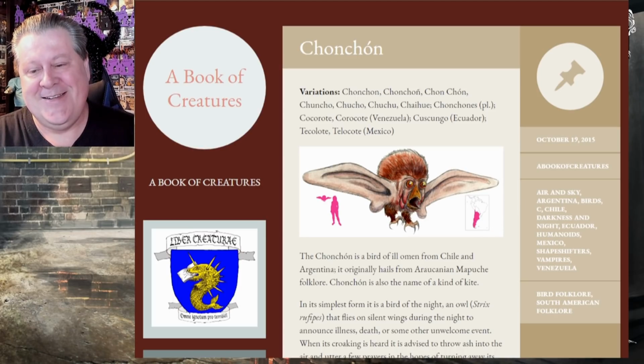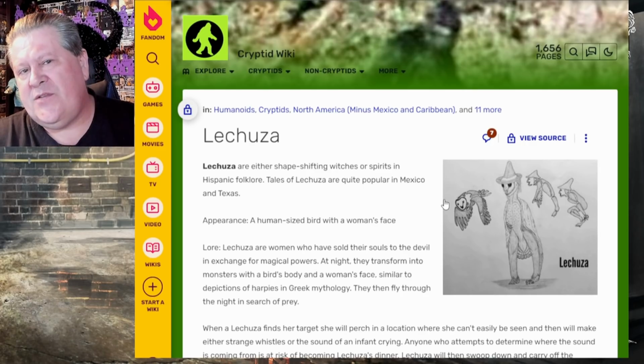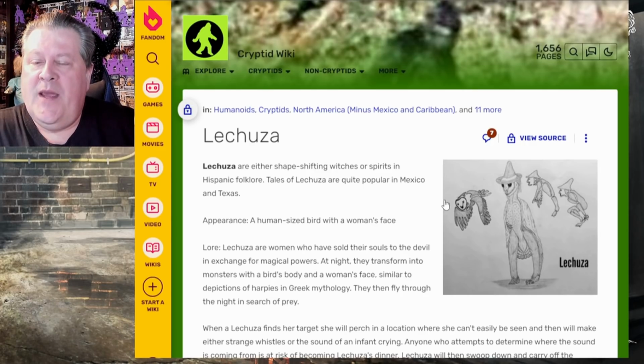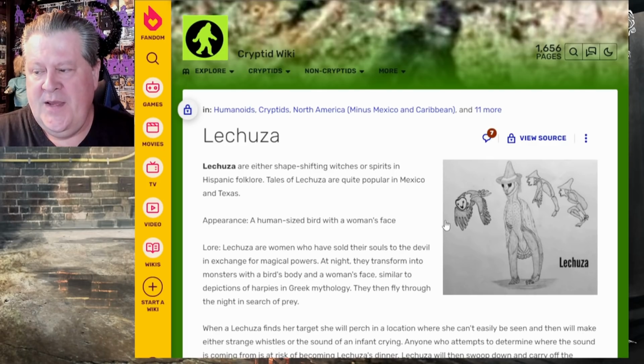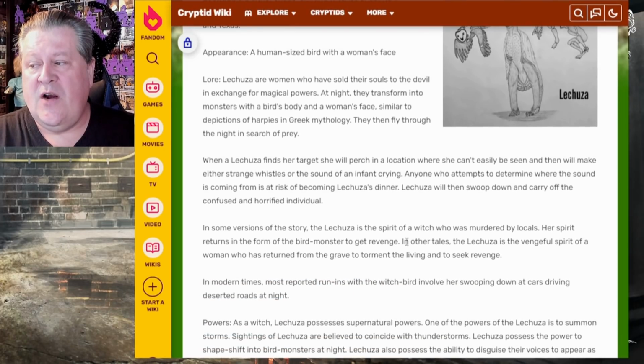That is something else. And finally, we have the lechuza. Lechuza are either shape-shifting witches or spirits in Hispanic folklore. I don't think this one is the appropriate region, but let's go with it anyway, because a couple of you showed me this too. The appearance of this creature is a human-sized bird with a woman's face. Lechuza are women who have sold their souls to the devil in exchange for magical powers, and at night they transform into monsters with a bird's body and a woman's face, similar to depictions of harpies of Greek mythology.